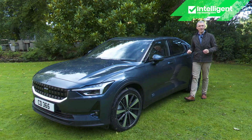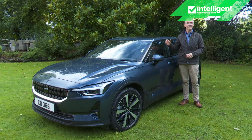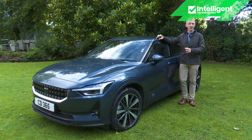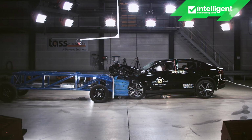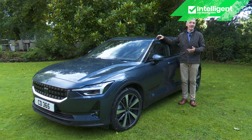Right, let's switch our focus to matters of safety, which, as you'd expect from a Volvo-derived product, is a key focus with this car, hence its 5-star Euro NCAP safety showing. Now, despite not having an internal combustion engine to help to absorb frontal impact in a crash, this electric Polestar 2 claims to be one of the safest cars in the class, which to some extent perhaps explains the extra weight this EV carries around compared to some of its direct rivals.